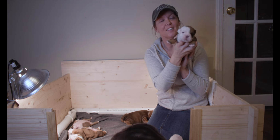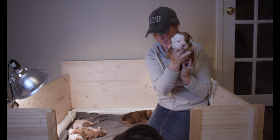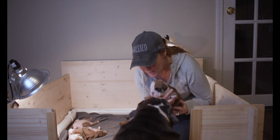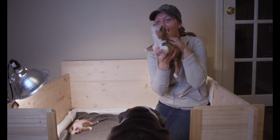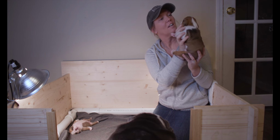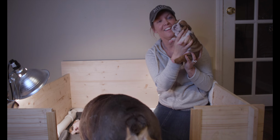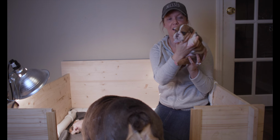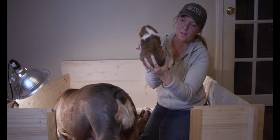His little dot on his ear is starting to get a little bit more prominent. You can kind of see it a little bit better. It's cute. We're interrupting nap time here for this. Goodness gracious, we're sleepy. This is little Saban, and he's kind of got a red tint to him. Look at him. Got a bunch of rolls too.